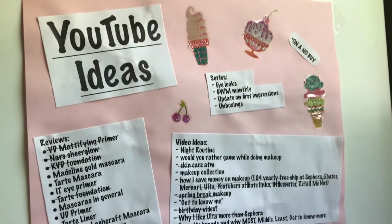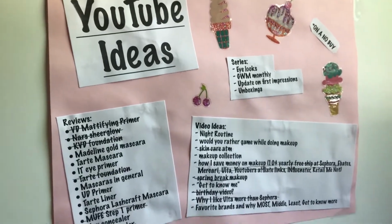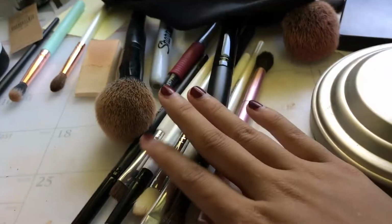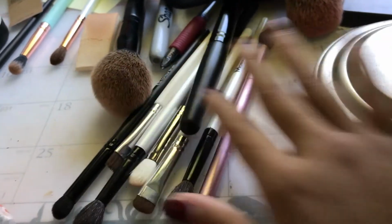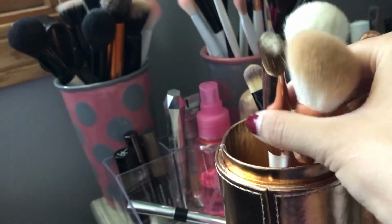Let's go over here. Here's where I have some video ideas. I made this a long time ago when I first started thinking about posting 3 times a week, so a lot of them have been crossed off or I didn't want to do it. Here's a little brush thing that I keep. Here's some of my brushes that I just use as well as my desk. So over here is where I always keep my brushes. Here's some of the new ones that I got from Morphe.